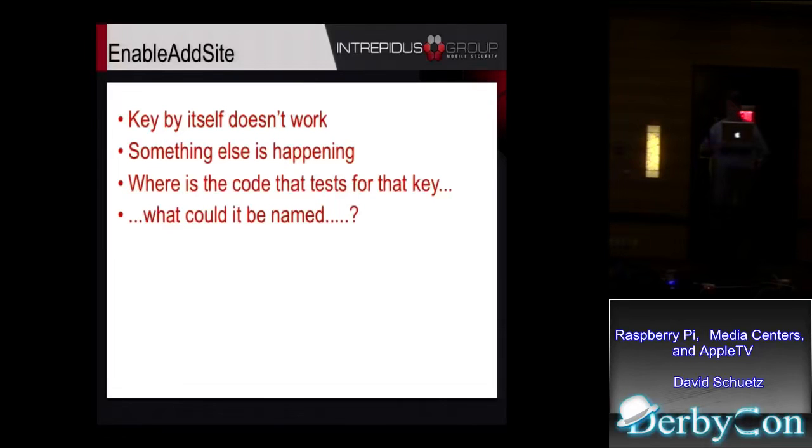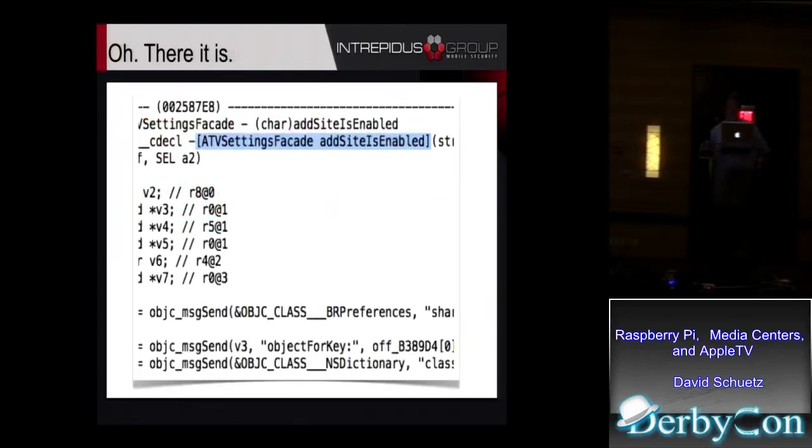So let's go back to IDA. Let's find the code that looks for that key. What could it possibly, oh, there it is. Add site is enabled. It's a little Boolean that says, are you there? Yes, I am.